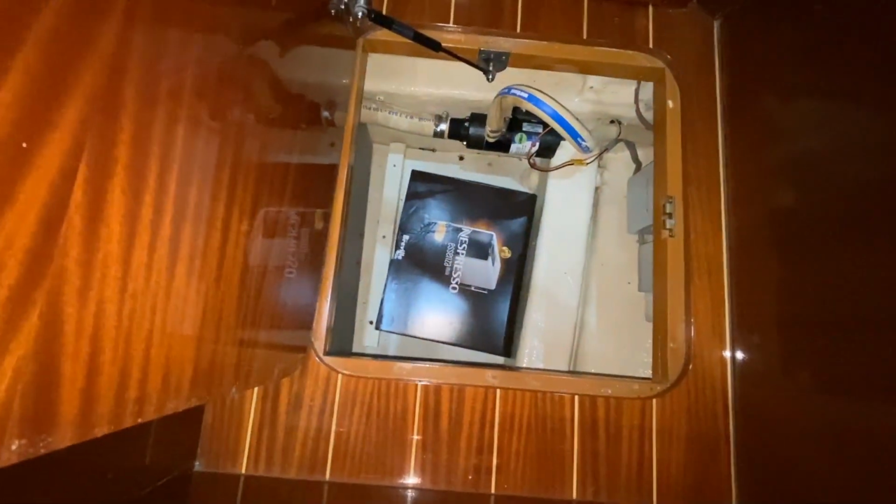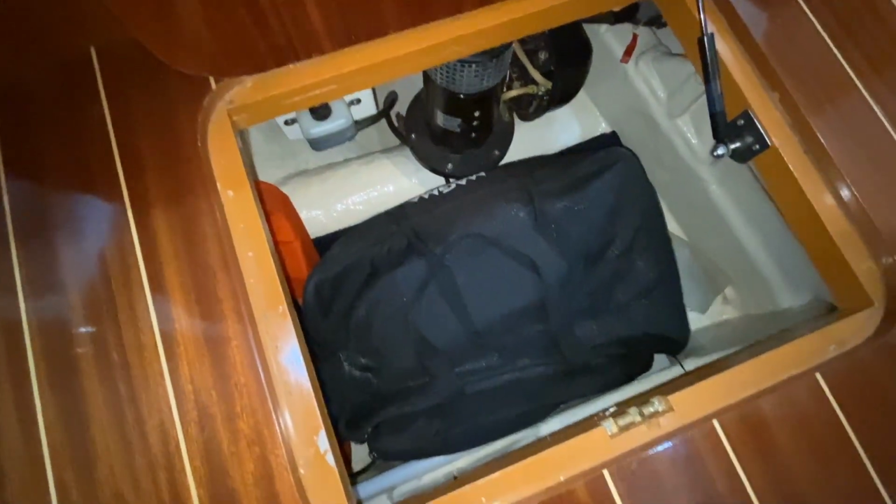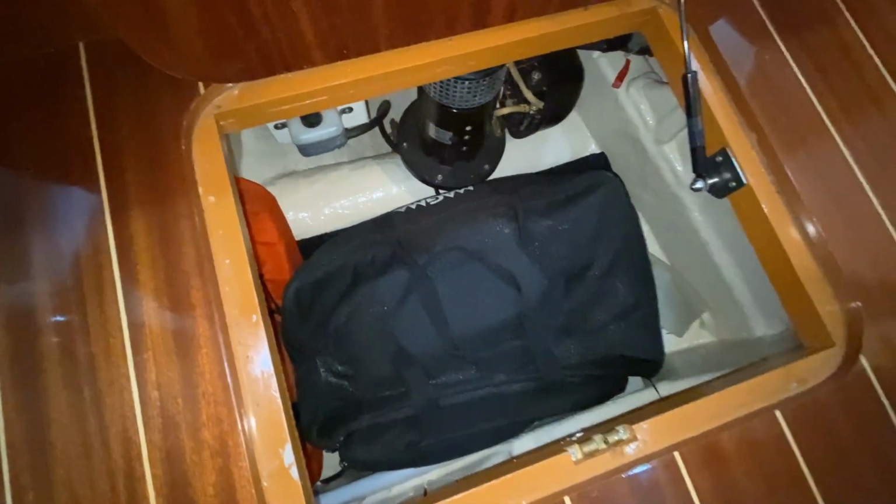As we step in the master stateroom, I open up here another compartment, very large for storage. And moving slightly forward in the master, lift up here, and once again, just a massive amount of storage. Right now, the current owner's got a grill stored in there, so that kind of shows you the size. You'll notice all these bilges are just very clean.